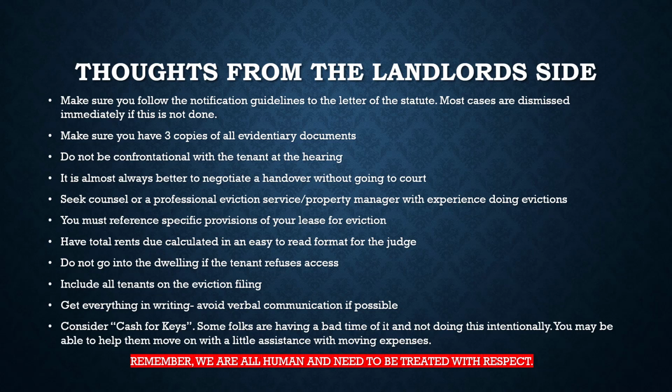Include all tenants on the eviction filings. One of the mistakes you can make is if you've got 3 people over 18 in the property and you file eviction on the mom and dad, but not the 22-year-old son living in the property. That could be an issue. So everybody on the lease needs to be on the eviction filing. Get everything in writing. Avoid verbal communications, and consider cash for keys.